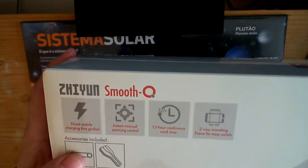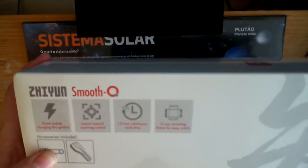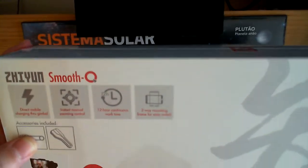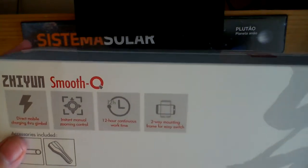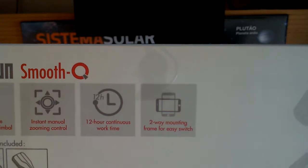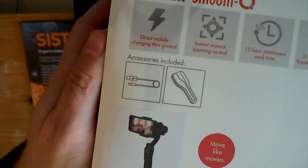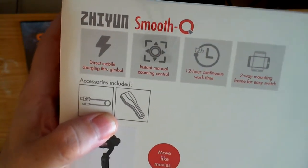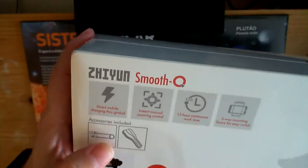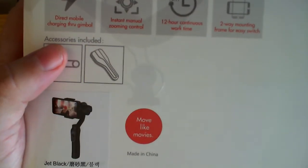12 hours continuous work time, so the 12,000 milliampere gives something like 12 hours of gimbal operation. Well, you're not expecting to be using the motors all the time, correct? And it allows the horizontal and vertical stand of the mobile or whatever equipment you may use. You get the regular USB cable and the world's smallest violin case. It's something like that. Move like movies. So it's not move like Jagger, it's move like movies made in China.